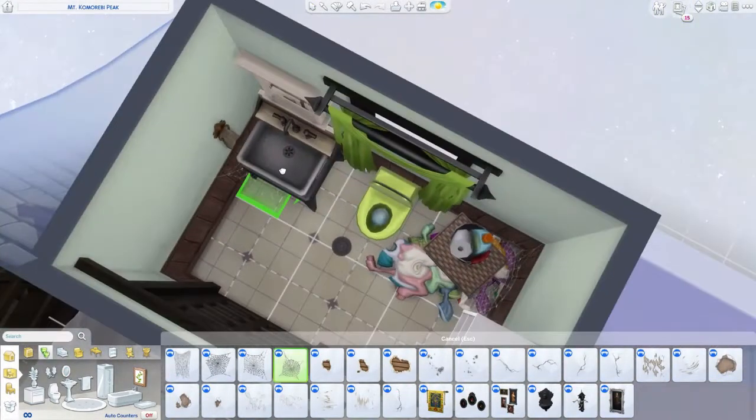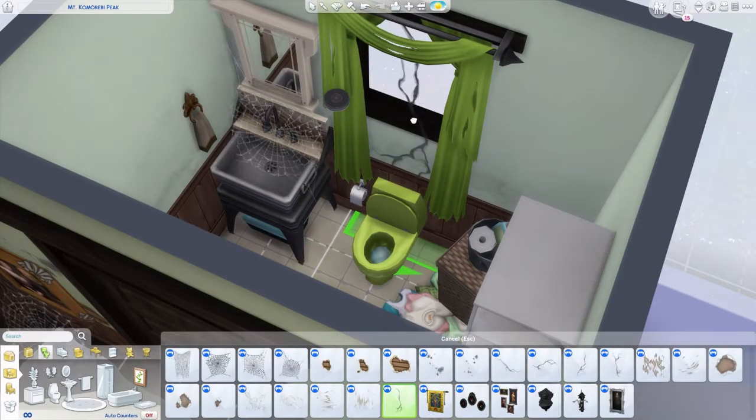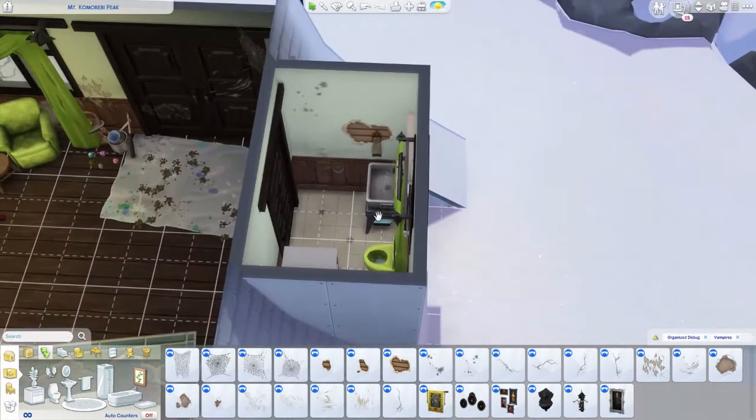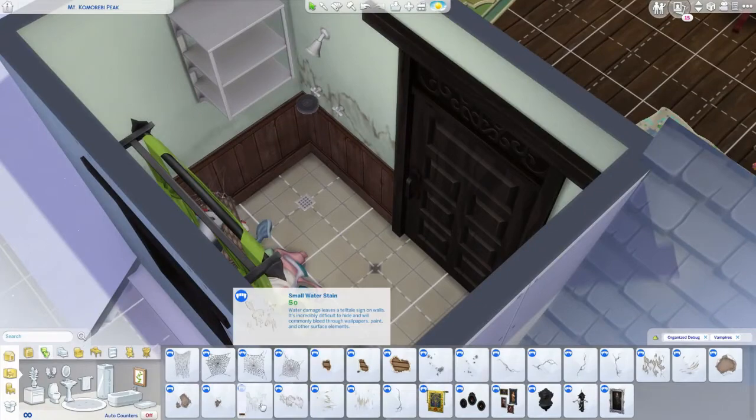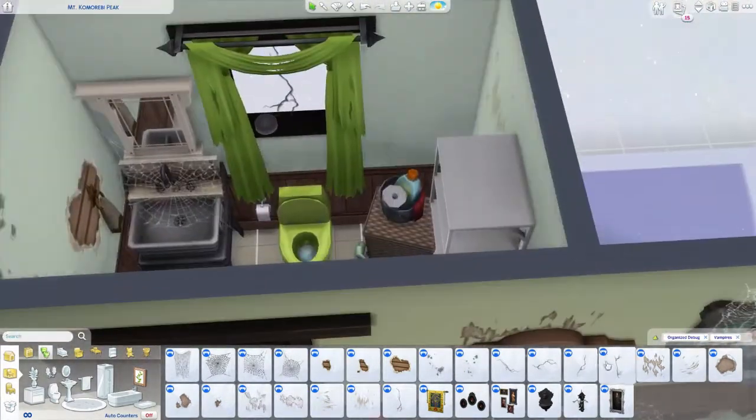There's clothes everywhere, there are spider webs, there's so much water damage because he has this open shower, but he doesn't have anything protecting the rest of the room from the open shower, so water literally just gets everywhere, and it's so gross, and I love it.